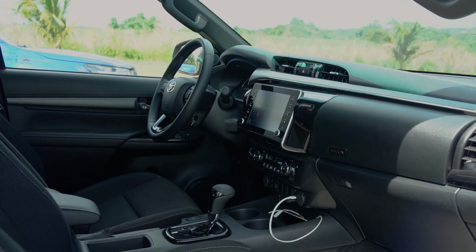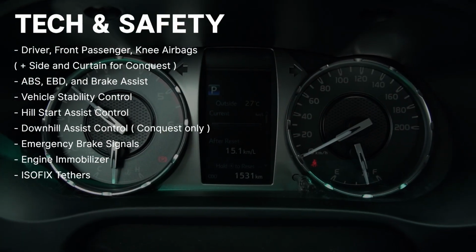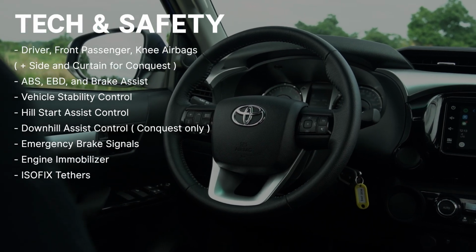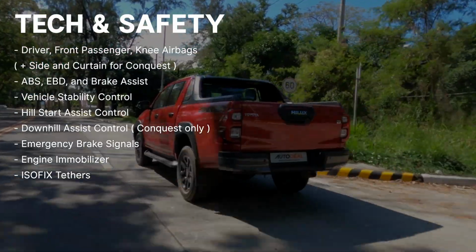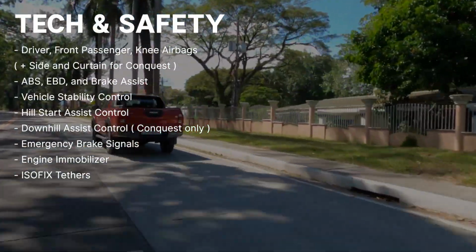The G variant of the Hilux gets driver, front passenger, and driver knee airbags, while the Conquest gets side and curtain airbags extra. Now, both models come with ABS and EBD and brake assist. Also standard are vehicle stability control, hill start assist control, but only the Conquest gets downhill assist control. Also coming with all models are emergency brake signals and an engine immobilizer, as well as ISOFIX tethers.